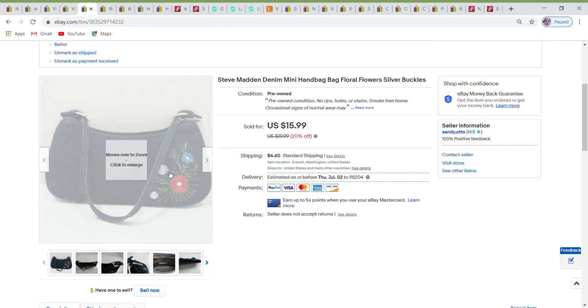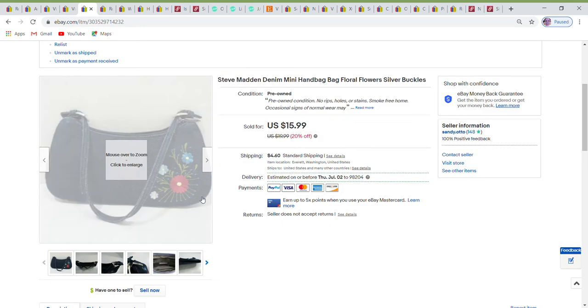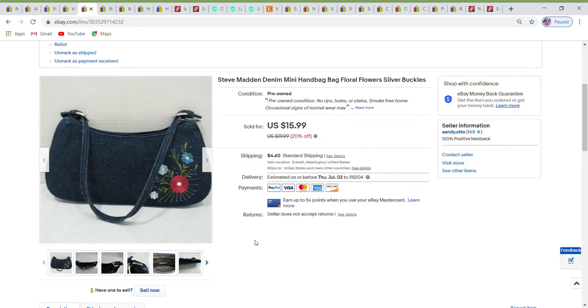But I really liked this design. It was a very sweet little embroidery on it. And I took a best offer of $12 on this one, and this one also sold through a promoted listing.